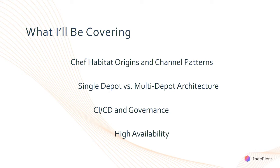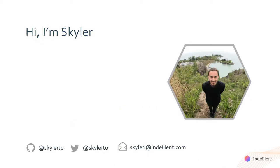Finally, we'll walk through how we've made the depot highly available and which parts we were able to scale and which parts we weren't. As we cover each of these items, I want to go over the patterns that you may be able to employ and the pitfalls that you might consider.